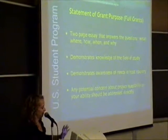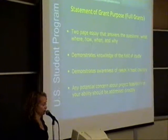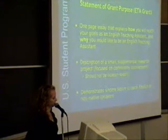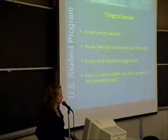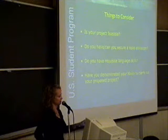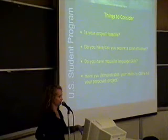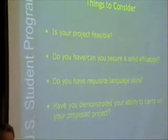And here's the process. I'm not going to spend time on this. I just want to give you an overview about how it works here at PACE. This is something that you'll find on the website, though, that these are the things you should be thinking about when you're starting to formulate some ideas about what you might want to do.